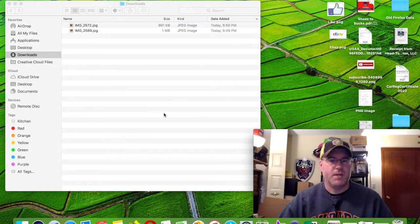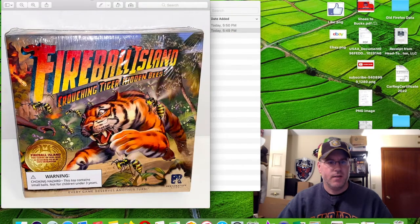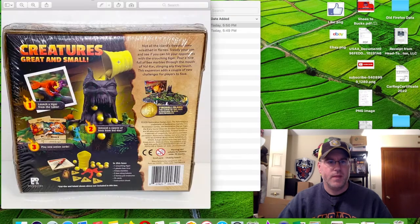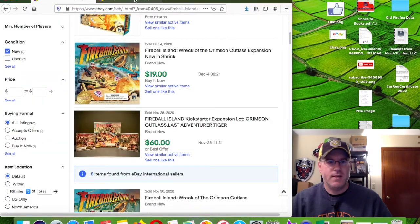I'm back at my laptop now, and what I've done is sent myself the two pictures that I've taken. We can see them here, right? After I've done the editing, brightened it up a little bit. They look pretty good. Yeah, I'm pretty happy with these pictures. And what we'll need to do next is go and get them listed.